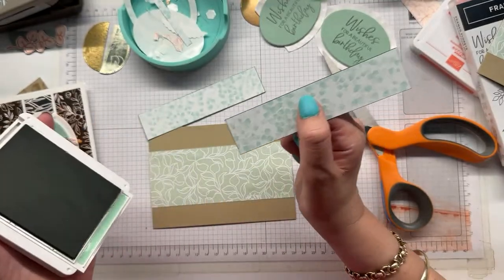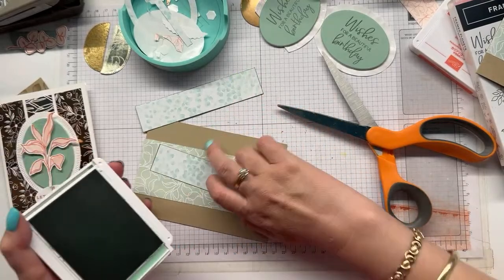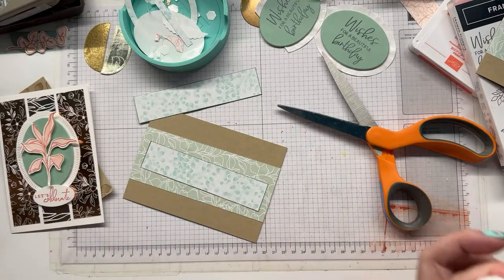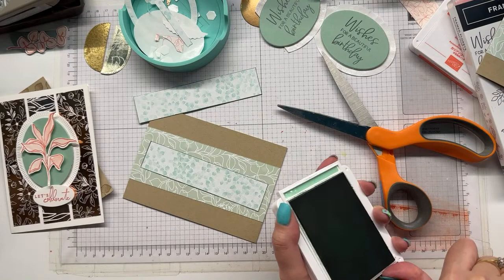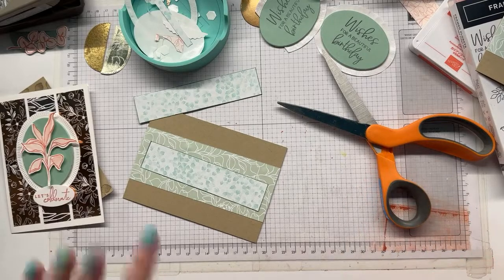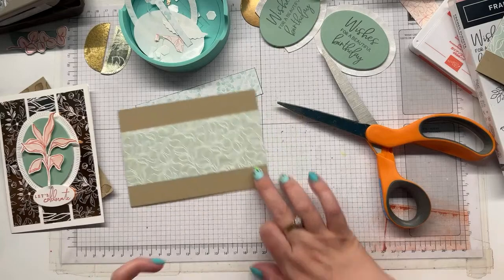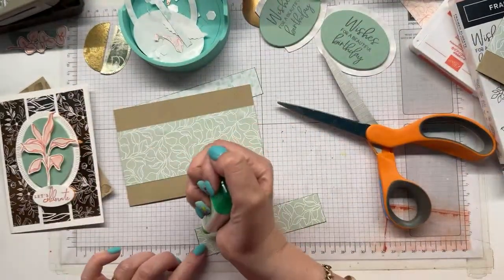You can go on a bit of an angle if you want more. So you can see now when I put that down, it looks like I've added a whole mat, but I've really just inked the very edge of the paper. So that is a trick for you to take and use abundantly, because it is a really, really simple fix.